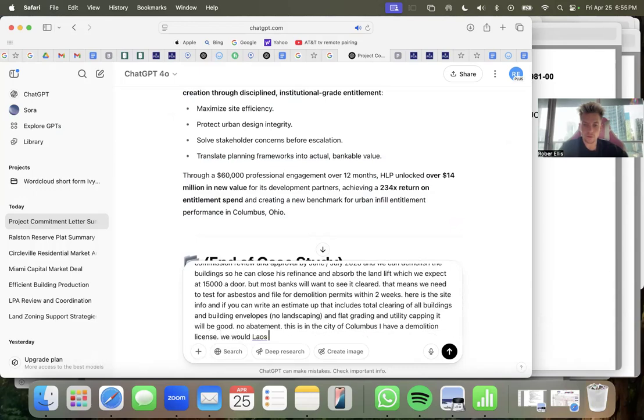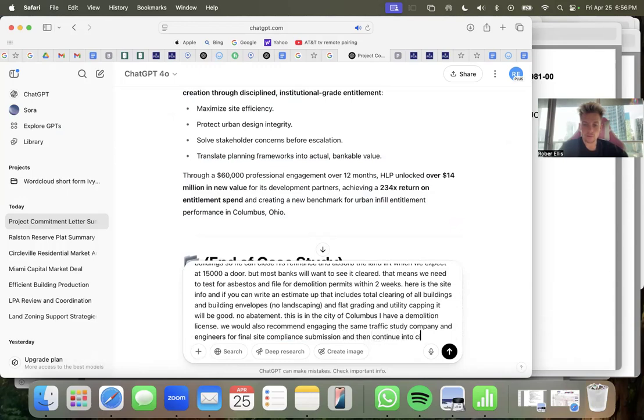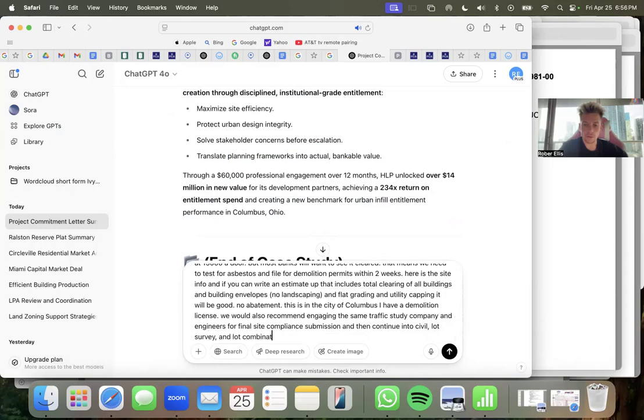We would also recommend engaging the same traffic study company and engineers for final site compliance submission. And continue to civil lot survey and lot combination.